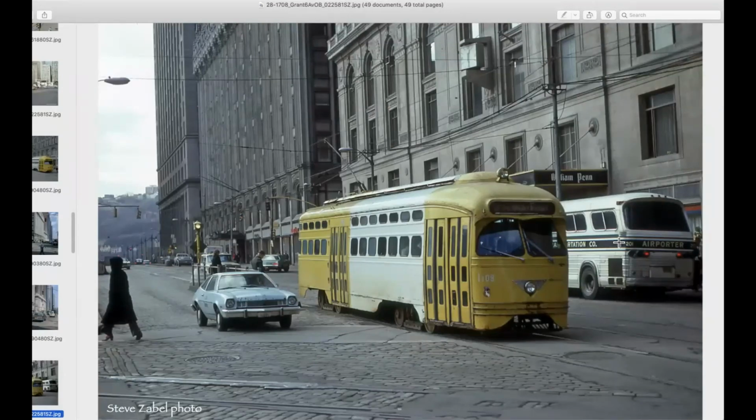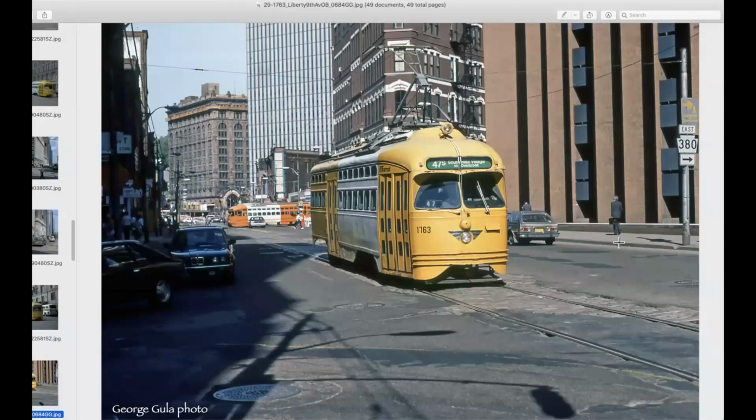Now we're in the hotel district. This is Liberty Avenue, southbound 47S. In 1983, PA Transit changed the numbers of the south side routes from the 35, 36 to 47 with an S designating the ultimate destination. This one's going to South Hills Village. The car behind is probably going out to Library or Drake.